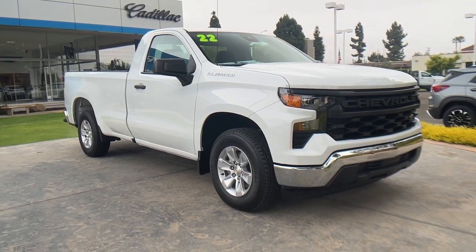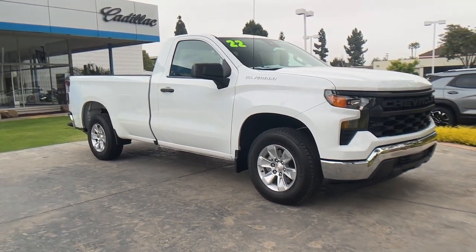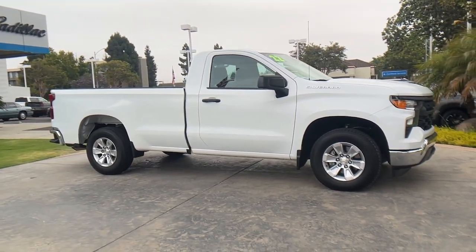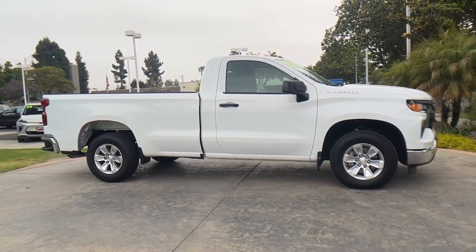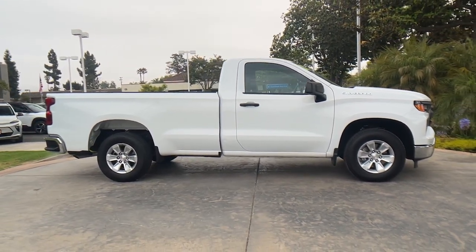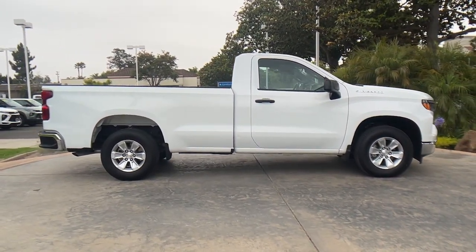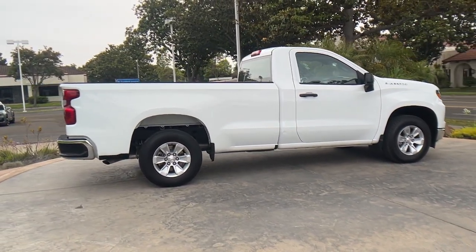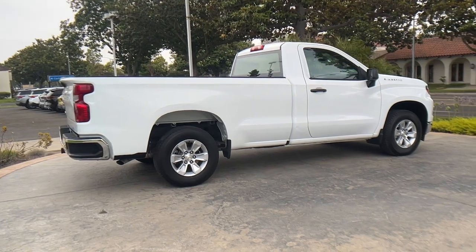Look no further than the 2022 Chevrolet Silverado 1500. With less than 15,000 miles on the odometer, this vehicle provides excellent value. Stay connected on the worksite in the full-size Silverado 1500 pickup. Its smooth, agile ride keeps you comfortable, while its rugged strength gets the job done.